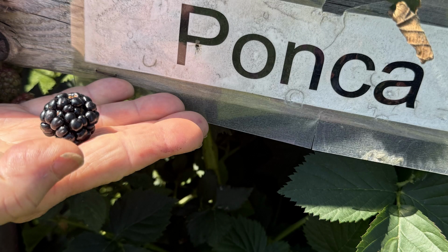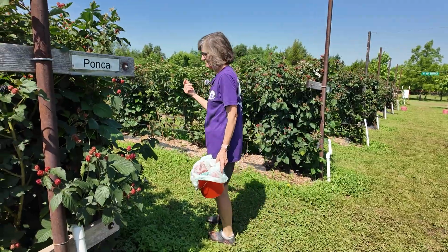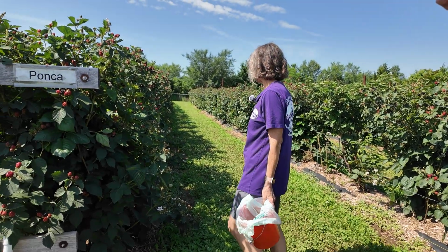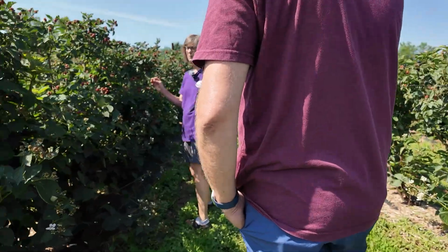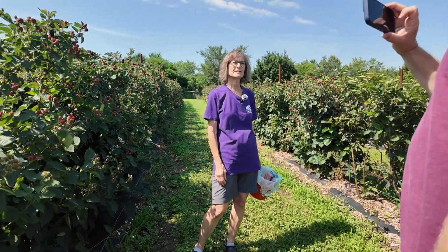The Ponca is the sweetest of the varieties and are mid-sized. They have low acidity and are a favorite of many customers for just straight snacking. We have Ponca, and it is the highest Brix that we have, or sugar that we have out here, and people really enjoy this berry. Even you can pick it even not quite ripe, and it's so sweet that you just probably don't even know the difference.